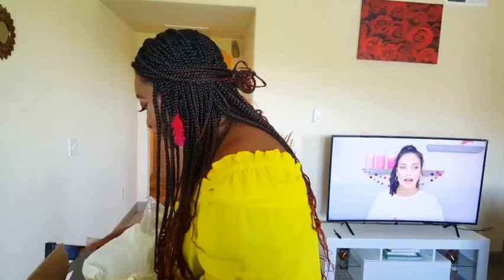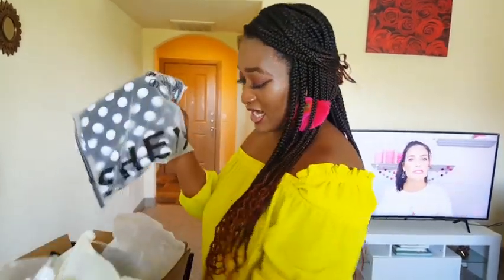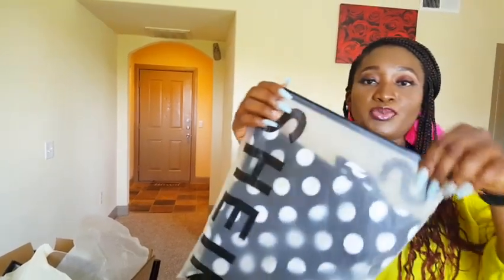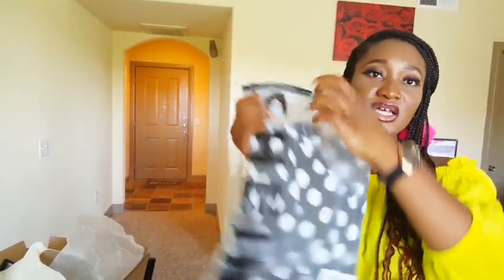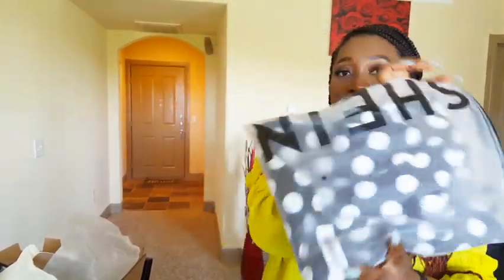It's cute. Then I have some tops and dresses that we have to try on. So let's try them on. First thing I have, I think it was a polka dot dress. Look at the packaging, guys. They did good. I love this packaging. Really good. So excited. I hope that the clothes are true to size.